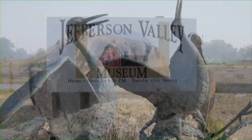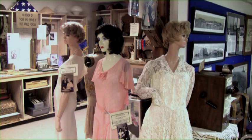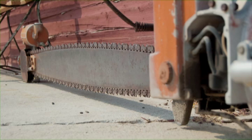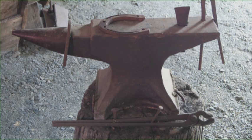The Jefferson Valley Museum in Whitehall is a catch-all for old stuff and great stories from all over southwest Montana. There are memorabilia of all sorts, including displays of fashion, both civilian and military. An enclave depicting a period kitchen, an old-fashioned doctor's office, and venerable tools for all things agricultural, including cutting trees and bending iron.